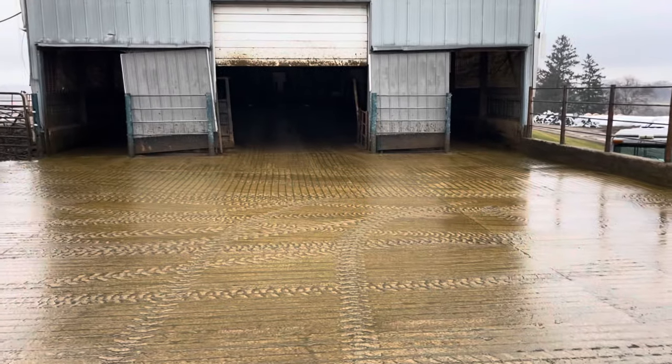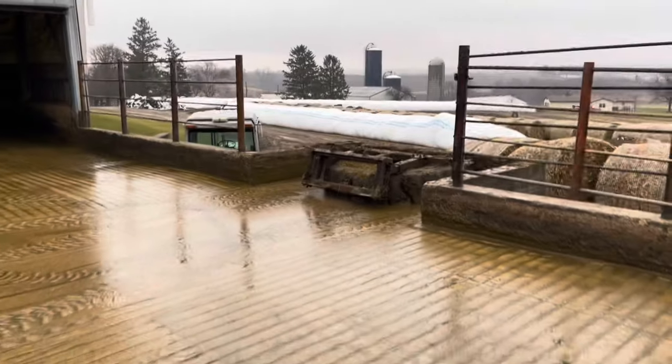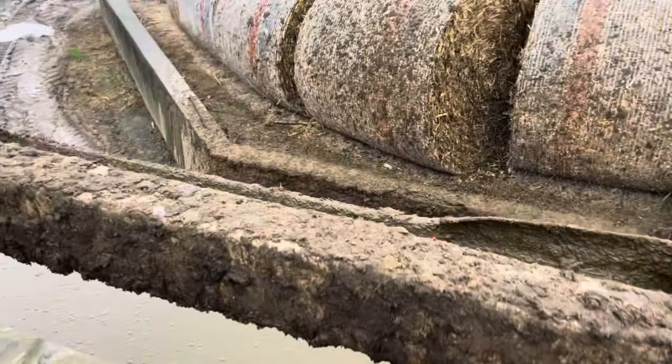Good thing about when it rains is you can get this really clean, but I have the spreader very, very full. I'm definitely gonna be spilling, but I wasn't coming back for a little bit.